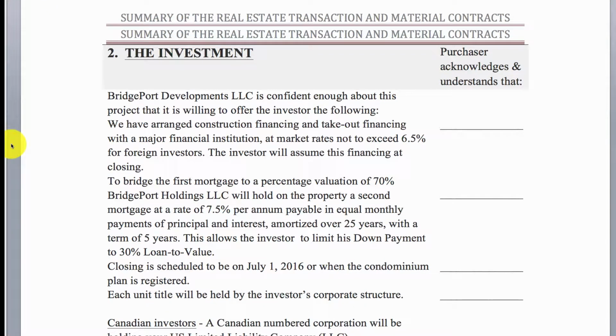Okay, well, the investment. We're confident enough about this project that we've arranged construction financing and takeout financing with a major financial institution at a rate that will not exceed 6.5%. What we know is that in a construction cycle, delivery of those units may be spring and even early summer 2016, and if the rate would go up, we will take care of the difference between 6.5 and whatever the interest rate will be at that time. So the investor will not be charged more than 6.5% for his mortgage.